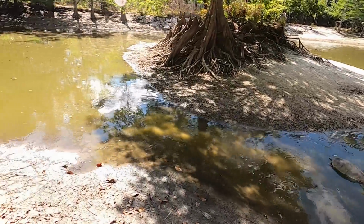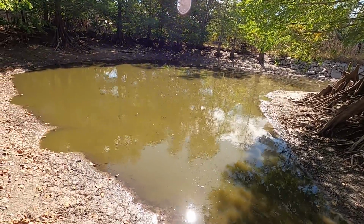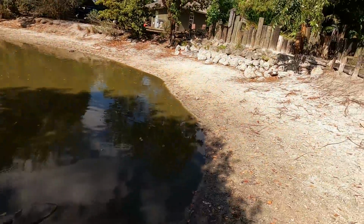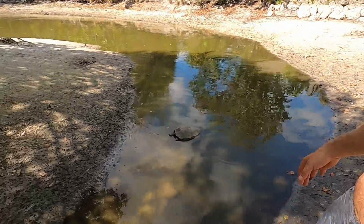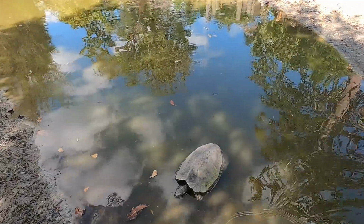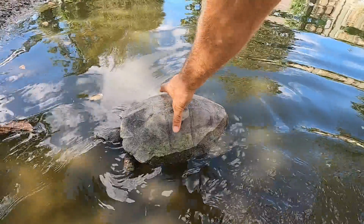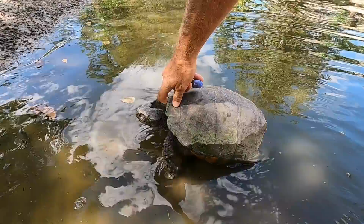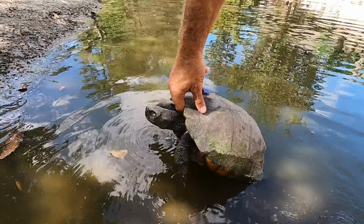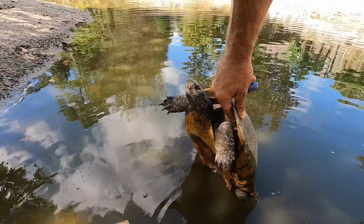And then right here, we've got all kinds of stuff going on. We got turtles, we've got everything happening. It's nuts. Uh-oh. Oh no, man, we got something sad. Oh no, this guy's dead. Oh man, that sucks. This guy died. Wow. That's a bummer. Not long either. I wonder what happened.